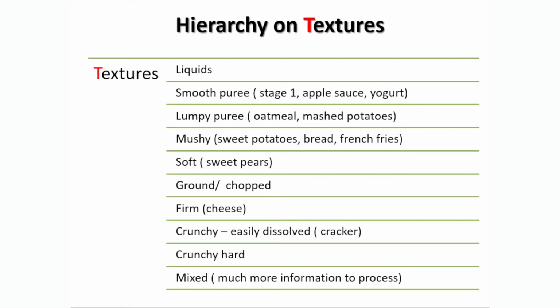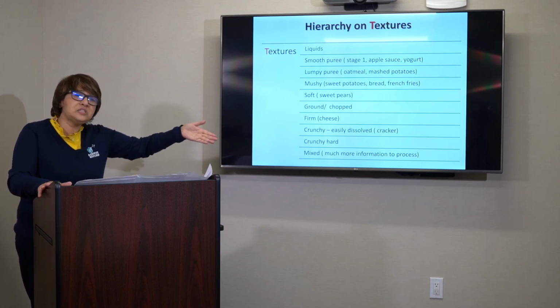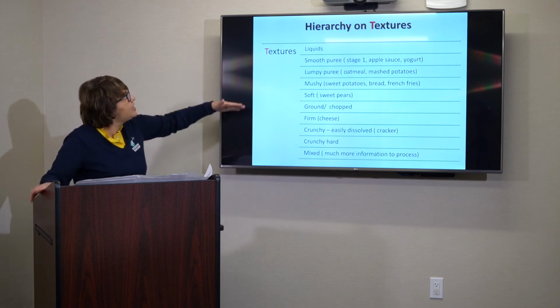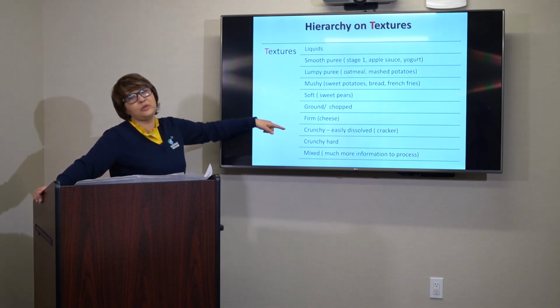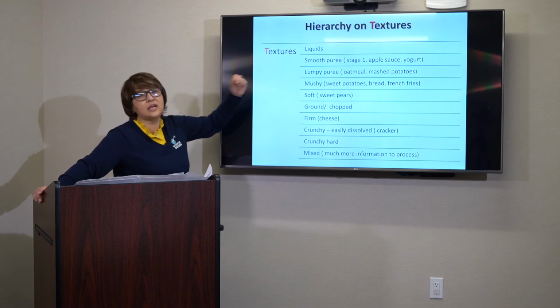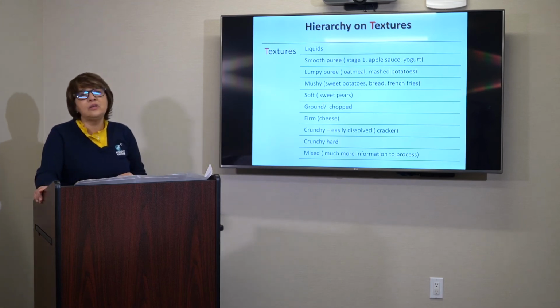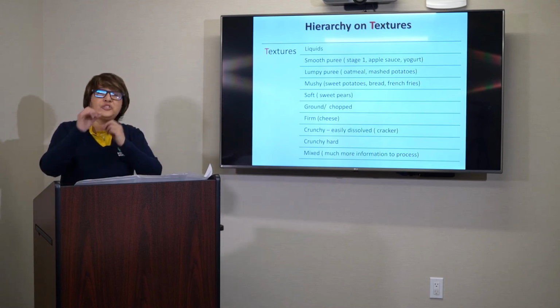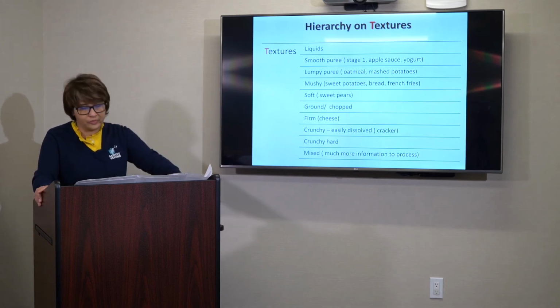We have liquids the child might be taking, smooth purees, then go lumpy puree, make it mushy, then add softer foods, then go to ground, come to firmer foods, and then crunchy, hard and mixed. So even if the child is 18 months, 20 months, or 24 months, but all they do is take milk and purees, instead of going straight to crunchy, which we know they should be taking, we should start going in progression. Like add lumpy puree, start giving oatmeal, maybe softer pears, small bites of peaches, and then you go into ground, chopped, and then let them bite on a cheese string. So that is the reason I wanted to share this with you.